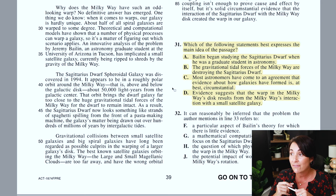All right, let's take a look at B. The gravitational tidal forces of the Milky Way are destroying the Sagittarius dwarf. It's okay, but gravitational tidal forces, especially if I've already read four paragraphs, remember, you've read 1 through 4 and you may be able to answer the main idea, you might realize that the gravitational tidal forces is also too specific and not the main idea.